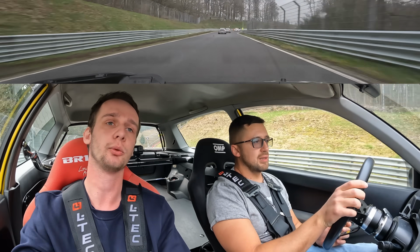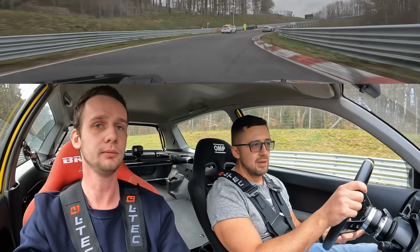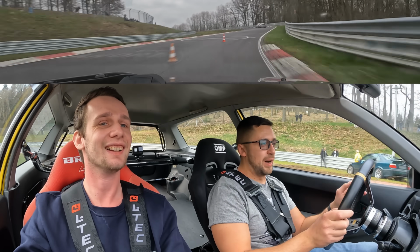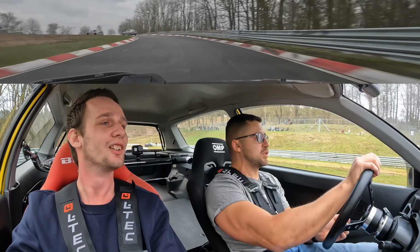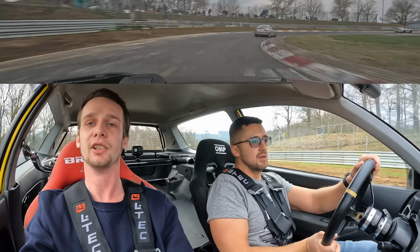The actual one, a generation later than this one. It had the stock engine, the B16, and it was lacking torque. It was really missing the power, missing everything. And here it's actually perfect, in terms of power to weight ratio. It's really good. Just a lot of fun.